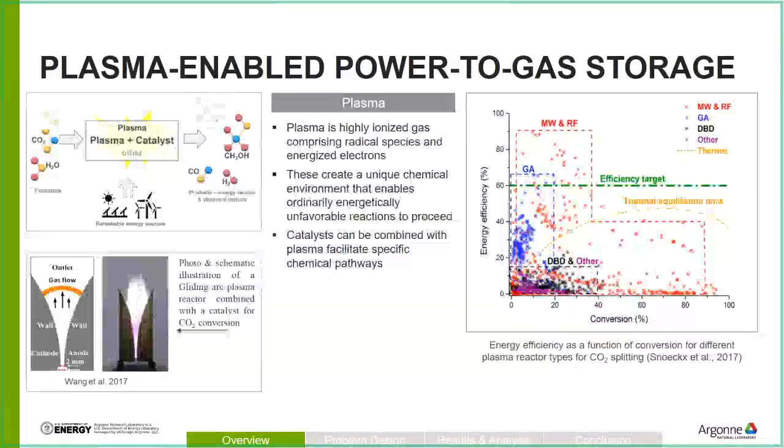Now, the reason that we are interested in plasma is that the conversion reactions involved in power to gas conversion are usually thermodynamically inhibited at ordinary conditions, but then they can proceed very often in plasma environment. And this is because the highly energetic plasma mixture can transfer this energy to the localized reacting species, thereby creating a kind of a local equilibrium state that facilitates the conversion reaction.